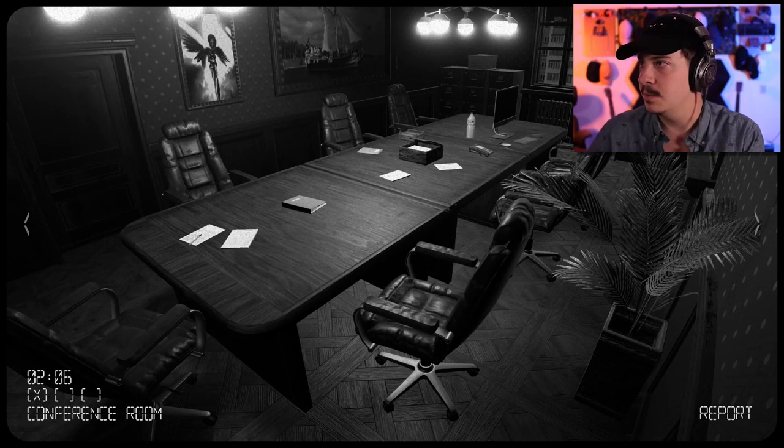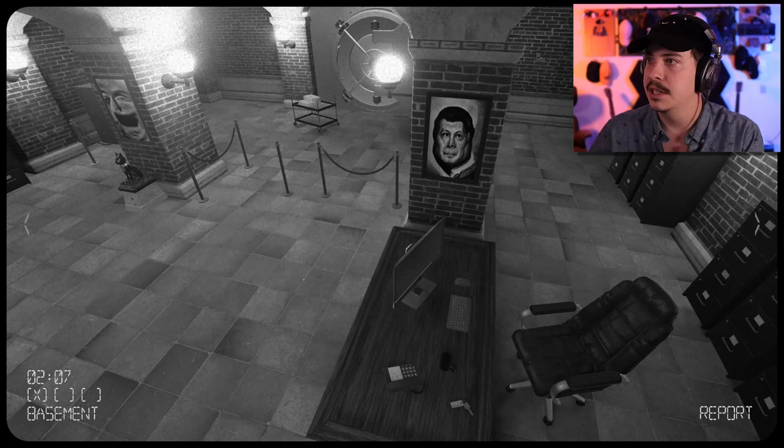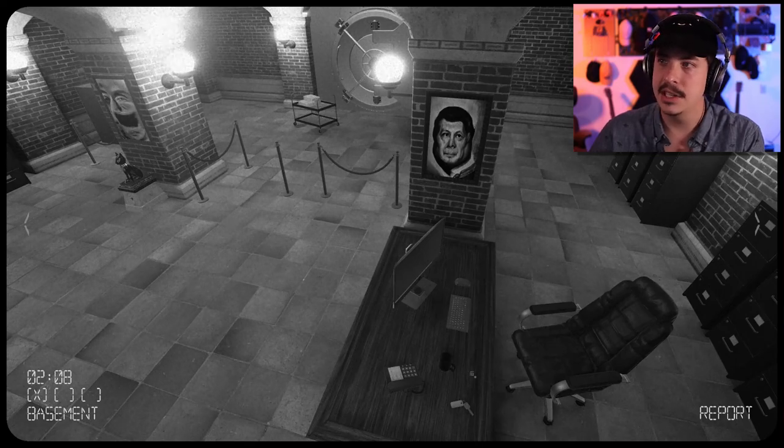2, 3, 4, 5, 6, 7, 8, 9, 10, 11, 12, 13, 14. Water bottle's in the right spot. 2 plants, box. We just reported this room, so we don't even really need to check immediately. Face is kind of looking off in this direction. Got this weird face. There's still 6 items here. We got a chair. We got the stacks of cash, and the floor looks fine.